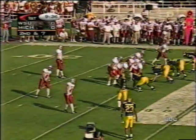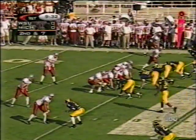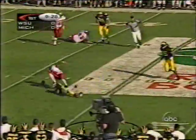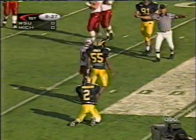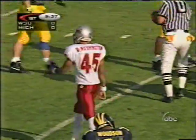Second down and long 7. Shotgun, nobody back there with him. There are 5 wideouts on the field. Pressure's coming, pass away, pass dropped. Pass dropped by Sean McWashington. Might have heard some thundering hooves.